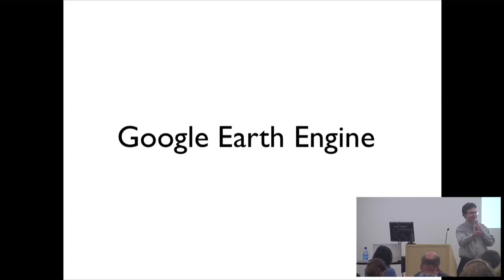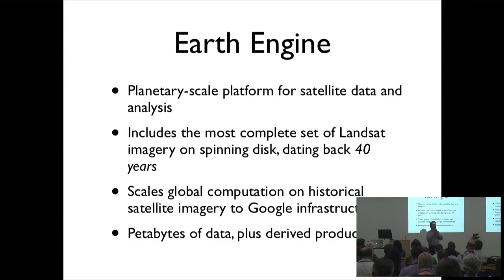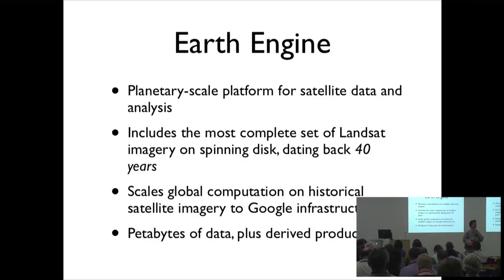So I want to switch gears and talk about Google Earth Engine. I see Rebecca Moore in the audience. She's the lead for Google Earth Engine. Google Earth Engine is a planetary scale platform for satellite data and analysis. It's basically a way to take the incredible collection of scientific imagery from Landsat, MODIS, and a number of other scientific satellites, bring it all into one place and be able to run algorithms against it. And it's a magical thing. So Google Earth Engine, for example, has more Landsat satellite data on spinning disk here at Google than anywhere else in the world.